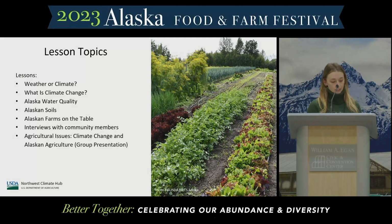And the final lesson is a group presentation where all the students come together and they share what they've learned over the course of the 7 lessons. And each student has an opportunity to present, so it's a good time for them to summarize what they've learned throughout the course of the lessons.